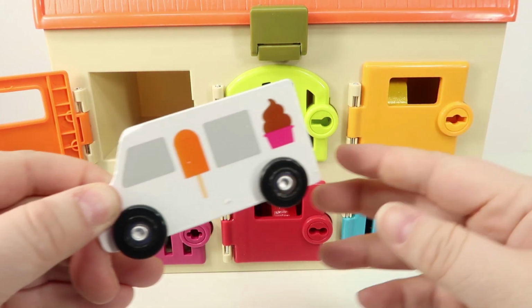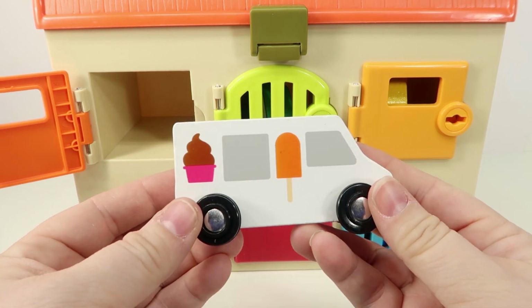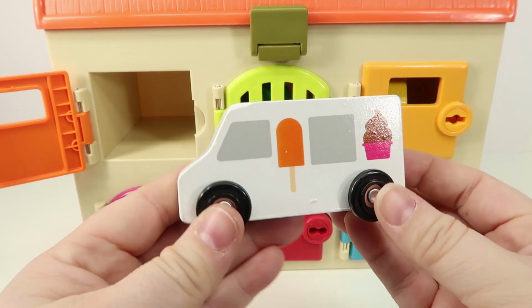We have a white vehicle inside. It's an ice cream truck. It has chocolate ice cream on it and a popsicle.